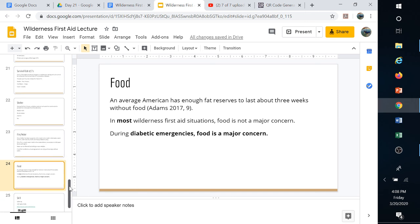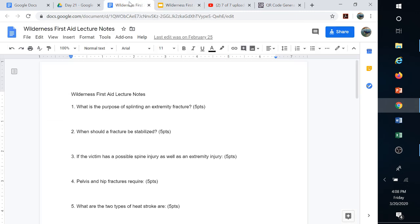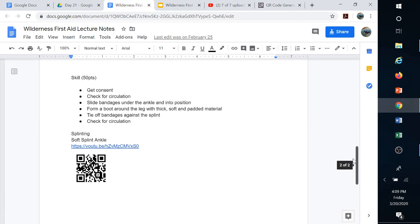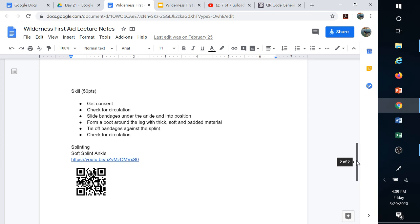And then the skill, we're going to do a soft splint for the ankle, as if somebody twisted their ankle on a trail, which is a common injury. Watch the video, it shows you how to do it. Go back to your lecture notes, answer those questions as you were watching the video, or go back and answer them if you've already watched the video and used the PowerPoints. And then if you're in the wild, you still need to get consent, is what I'm trying to get at.